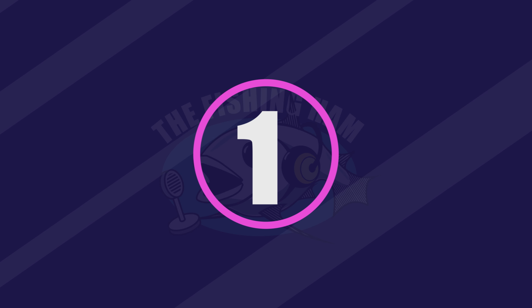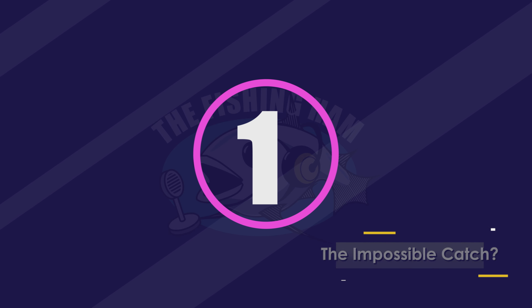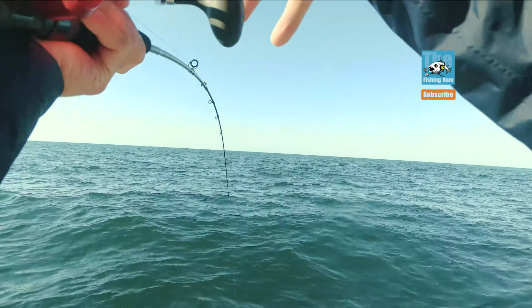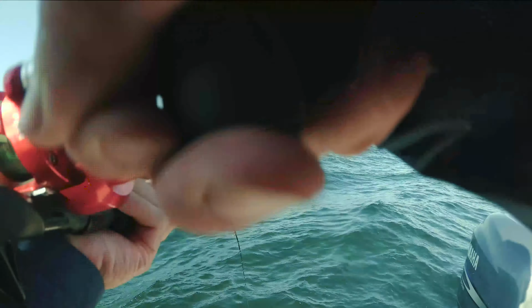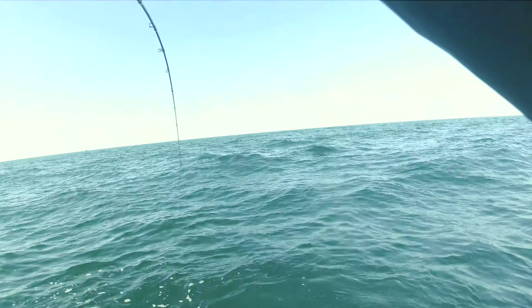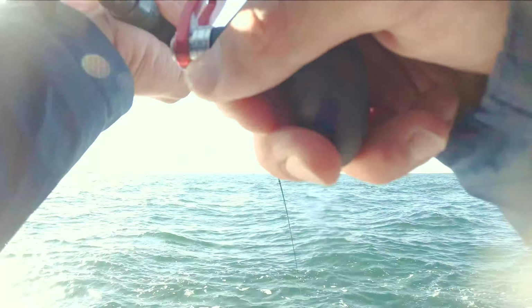And finally, number one, the impossible catch. This was the last mixed bag trip of 2020 on Captain Mike's boat. It's a keeper, I think. I was doing the same slow pitch jigging, and this blackfish, aka tautog, hit the jig. I've heard blackfish can be so aggressive at times, and they're willing to hit artificial lures, even flies. But you have to see it to believe it.